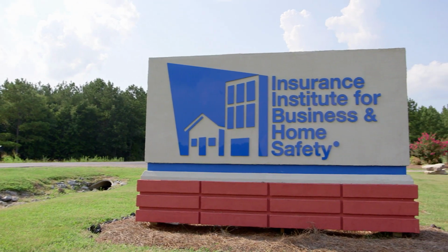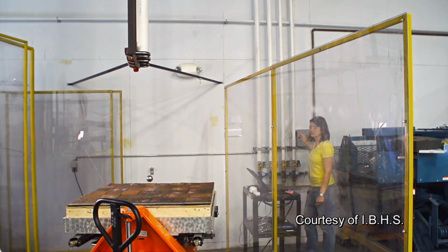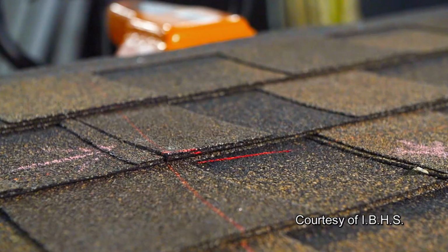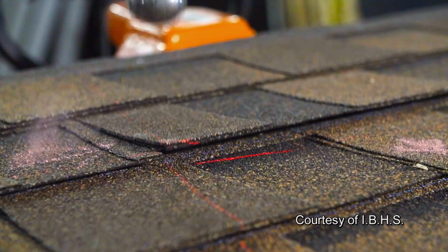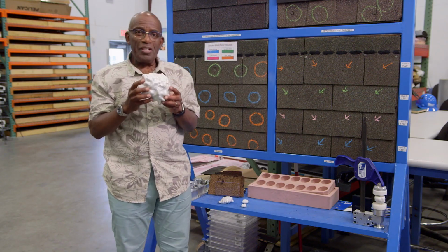We're here at the Insurance Institute for Business and Home Safety, or IBHS, where they test just how much damage hail really does. Once in a while, something like this falls from the sky.